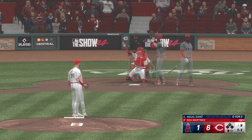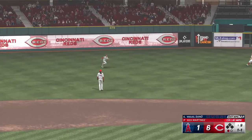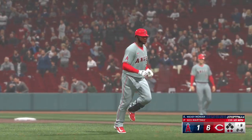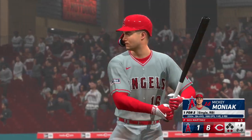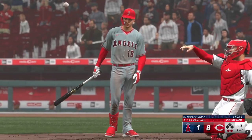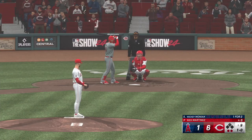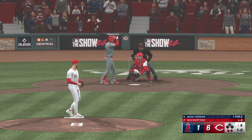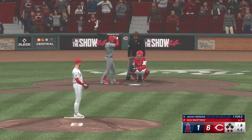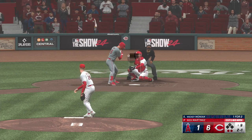Pitch in the dirt, and it's 1-1. In the air, out towards left center. Steer grabs it on the run. Angels down to their final out. And next for the Angels, Mickey Moniak. And the pitch a little bit low, ball one. Right-hander kicks, deals. Late swing, foul to the left. One-one down. Ball two.